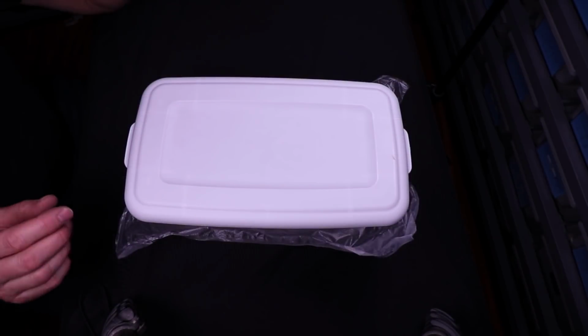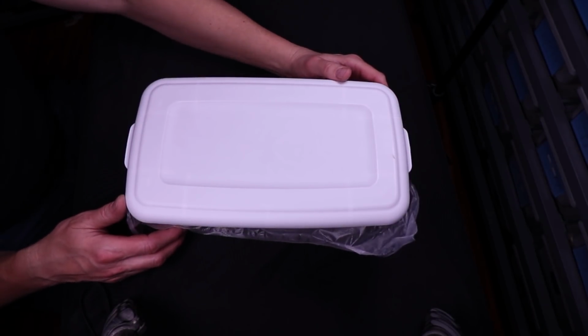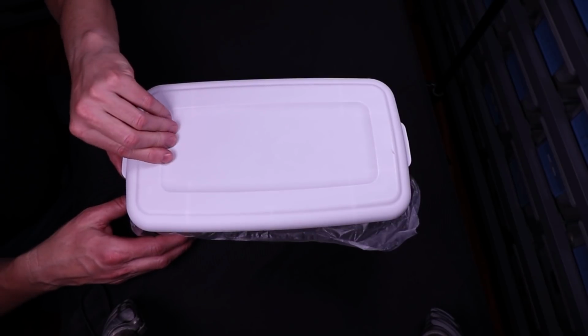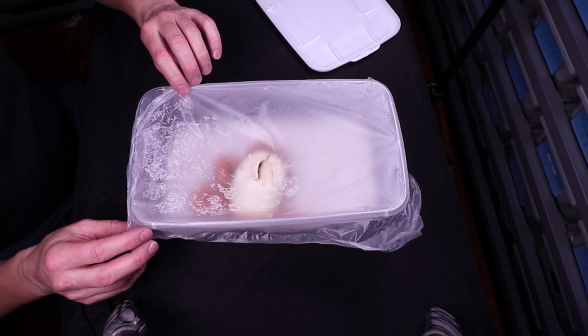All right, so what I'm going to do is pull eggs out of the incubator. We'll take a look at them, cut some eggs open, and see how many snakes we end up with. Alright, I'm going to start with this box. There's just one egg in here, and it looks like this guy is most of the way out. So we'll be able to get a look at what these guys look like.